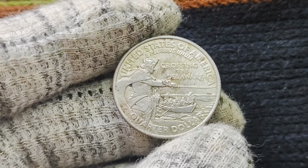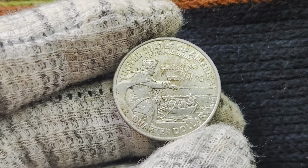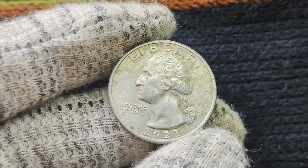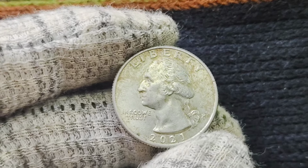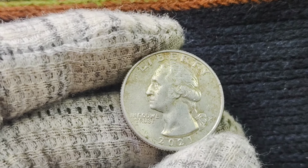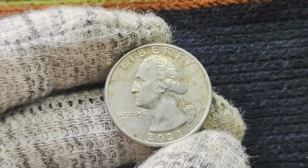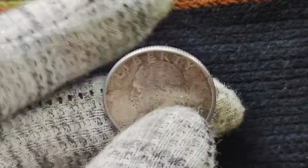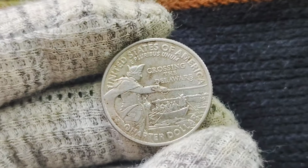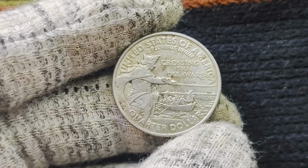One such error involved the double die variety, where the design on the coin appears doubled, giving it a distinct look. This happens when the die used to strike the coin is misaligned or not perfectly centered, causing an overlap in the design. For those who aren't familiar with how this works, it means the image of Washington or the lettering on the coin appears to have a noticeable doubling effect, making it stand out as a true collector's gem.